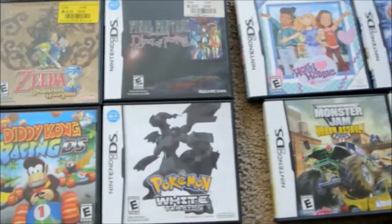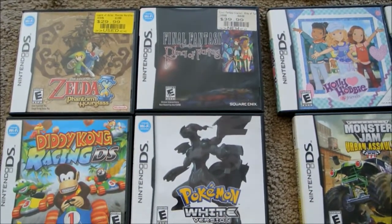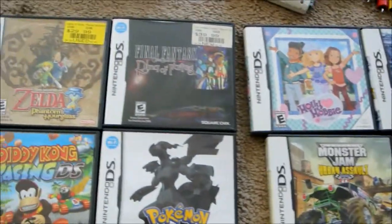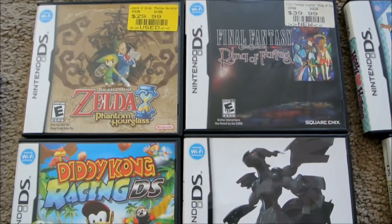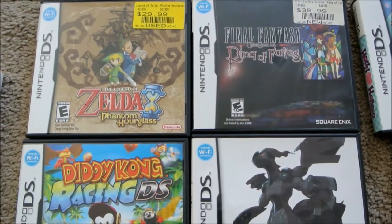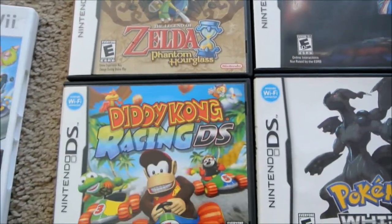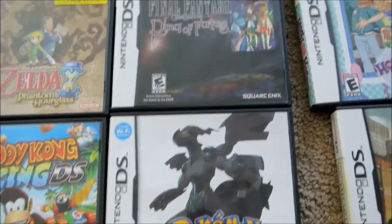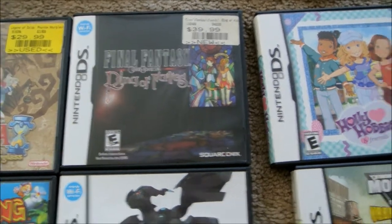Okay, and the next one I went to had some DS titles. Had 4 good ones on the left and some okay titles on the right. So the really good titles were $3 each, and the other titles were $1 each. So we got Zelda Phantom Hourglass, Diddy Kong Racing DS, Pokemon White, and Final Fantasy Rings of Fates.